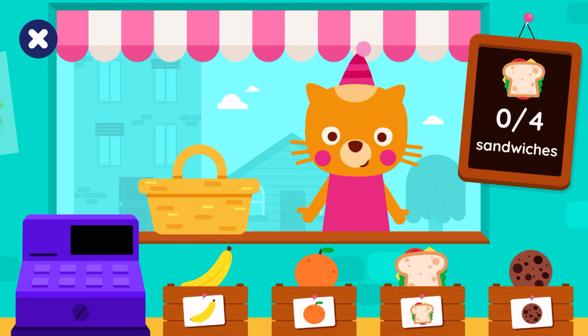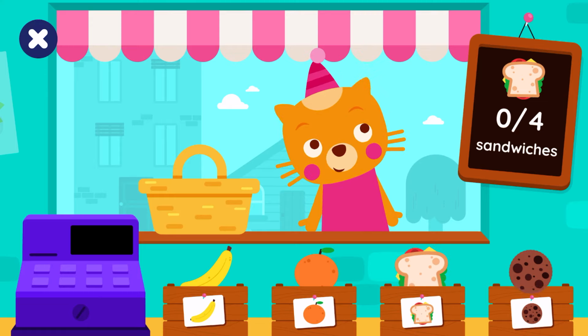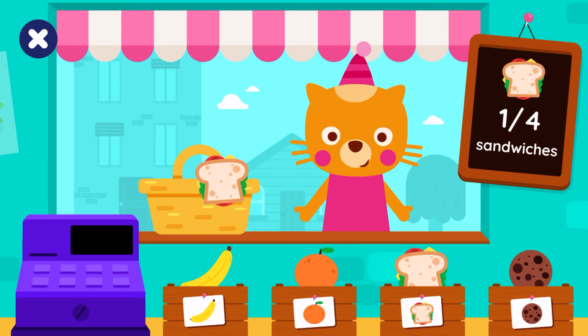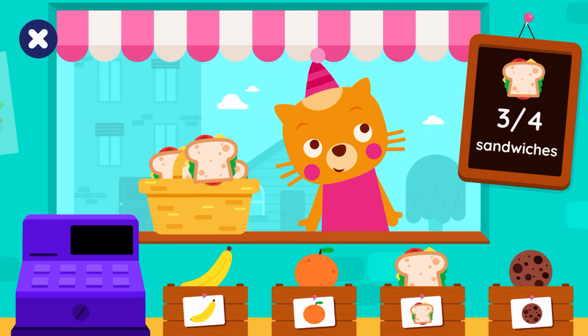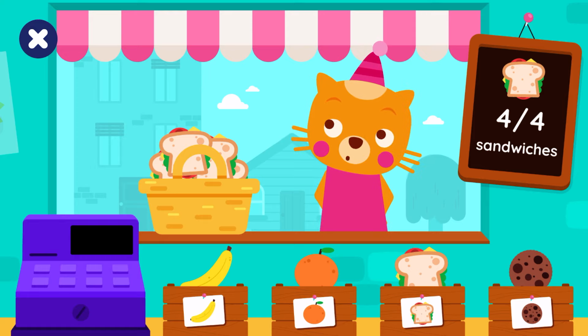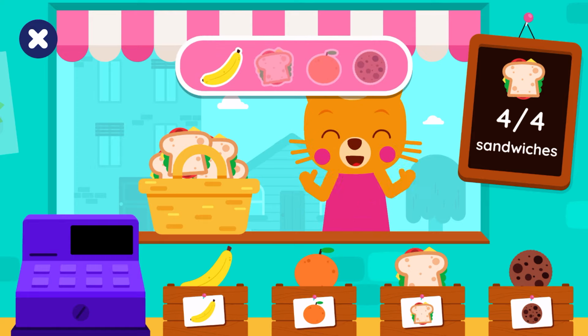How many sandwiches? Four sandwiches. That's not what she asked for. One sandwich. Two sandwiches. Three sandwiches. Four sandwiches. Well done.